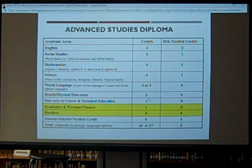This is just a sample of an advanced study diploma, and the main differences from the standard are that you need 4 credits in your core classes instead of 3, and the world language, either 3 years of one language or 2 and 2. And everybody takes personal finance and electives. It's just a general thing, just to know there's like 26 or 27.